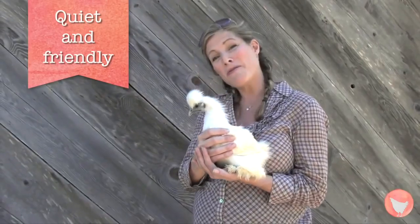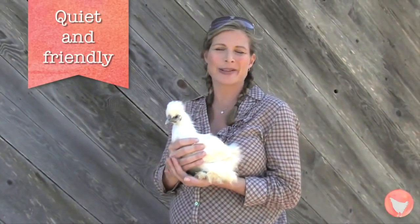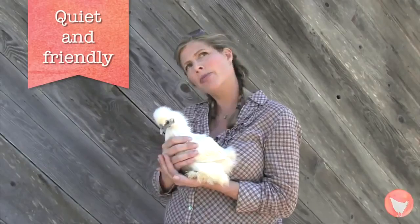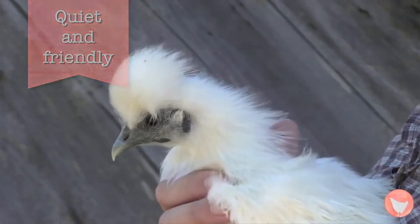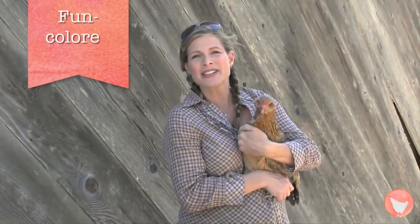Another bird in this category is the almighty, or actually not so mighty, Silkie. Here we have one that's about 14 weeks old, and they're a favorite with children. As you can see why, little puffballs. I will tell you that my Silkies were not the brightest. Maybe they just couldn't see with all those feathers in their eyes. I don't know.